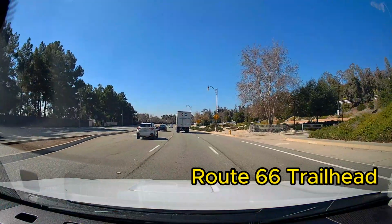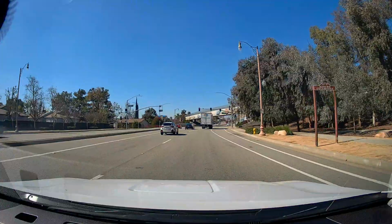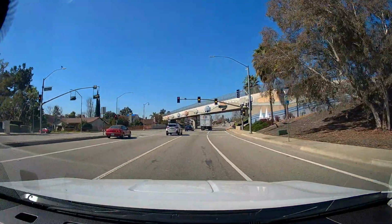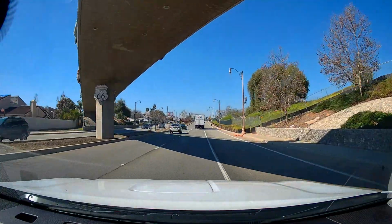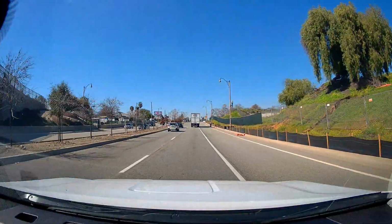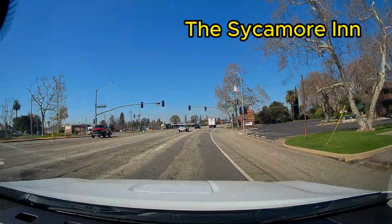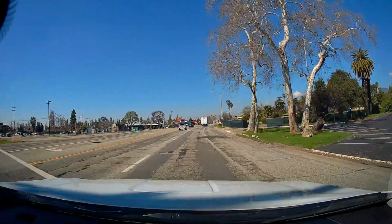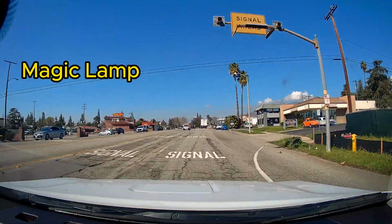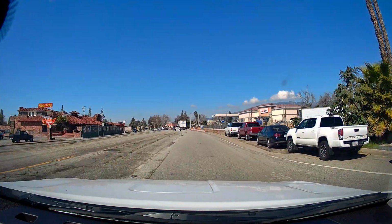Route 66 Trailhead and Pacific Electric Bike Trail has a short piece of the original Route 66 alignment from 1914 and overlayments from 1940. Includes a brief walk to this overpass of Route 66. Well done, Rancho Cucamonga. This inn has been feeding travelers for the past 160 years, well before Route 66 time. The Magic Lamp dates back to 1955 with an Arabian Nights theme, but is temporarily closed.